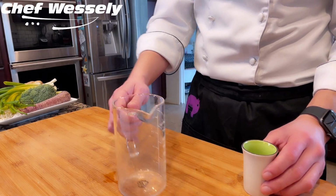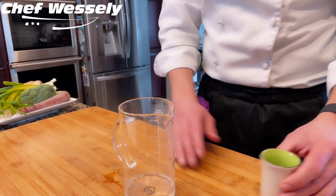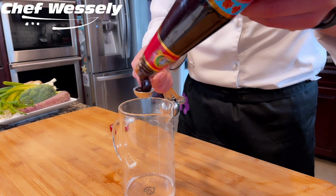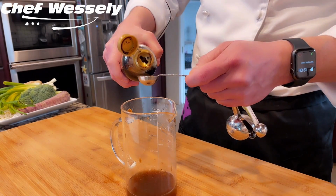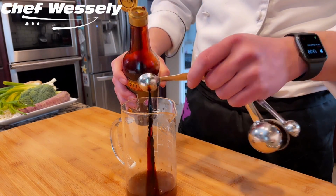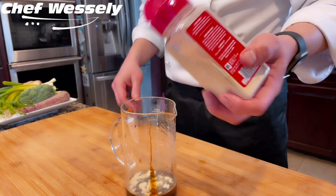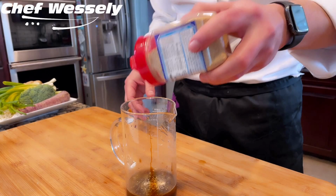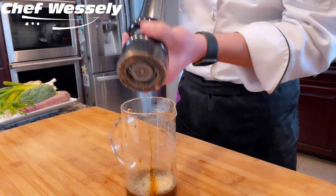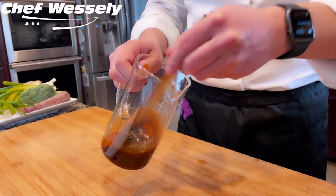First things first, we're gonna need a sauce. In a measuring cup, let's go about 1 ounce of water, 2 teaspoons of oyster sauce, 1.5 teaspoons dark soy sauce, 1/8 teaspoon garlic powder, and a pinch of sea salt and some fresh cracked pepper. Mix this together and set it aside.